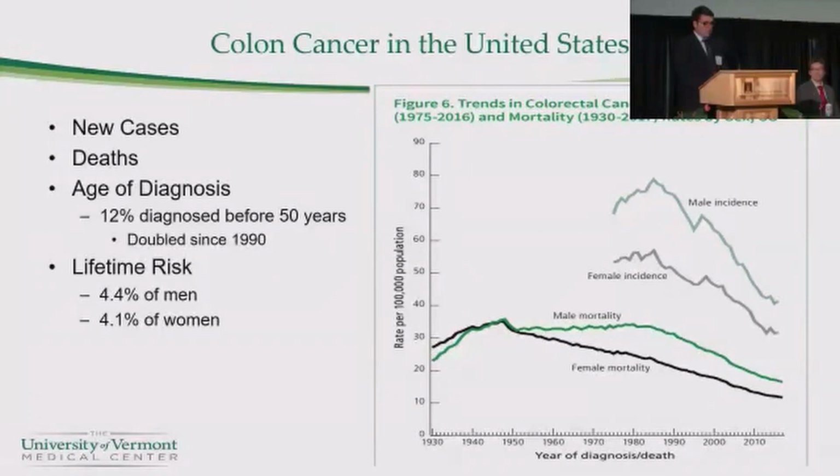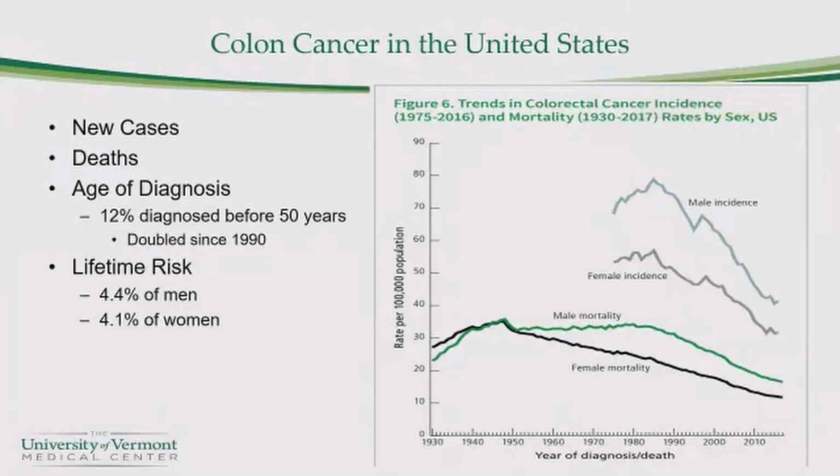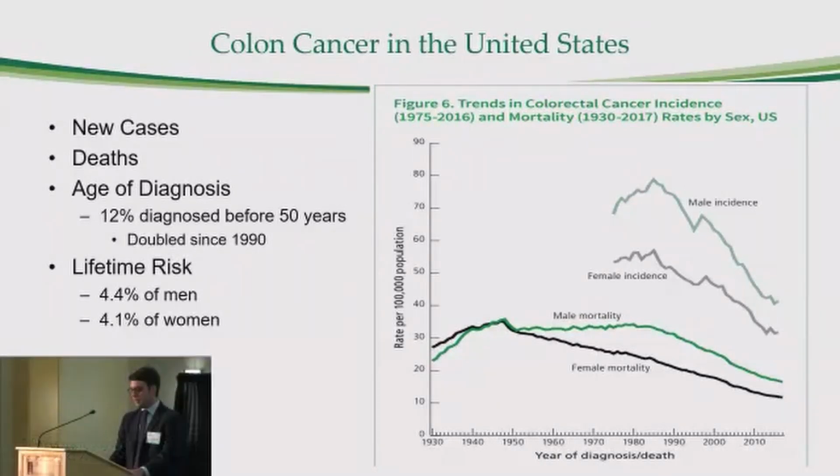Just looking at the trends here, and this is again thanks to screening, we can see that the incidence, the annual number of cases diagnosed, has drastically decreased in about the last 50 years or so. It's a 50% reduction, and mortality is also slowly decreasing as well. And that's thanks to early detection as well as changes in cancer treatment.